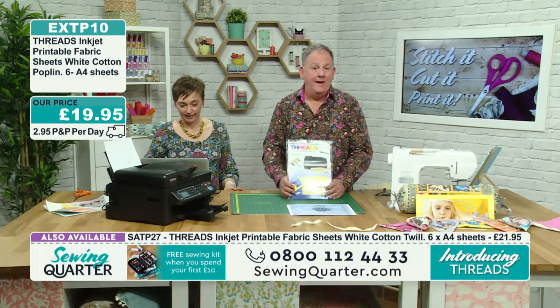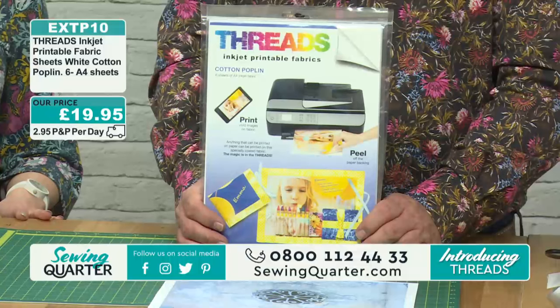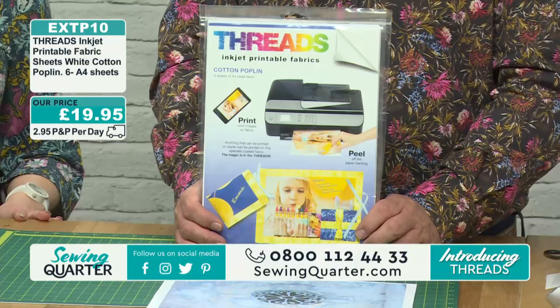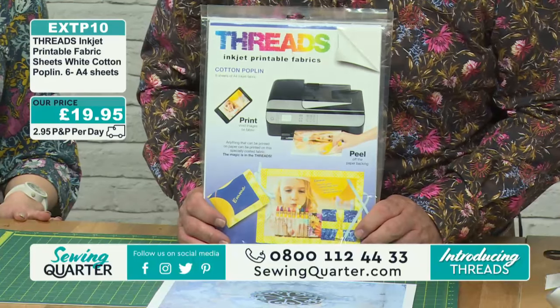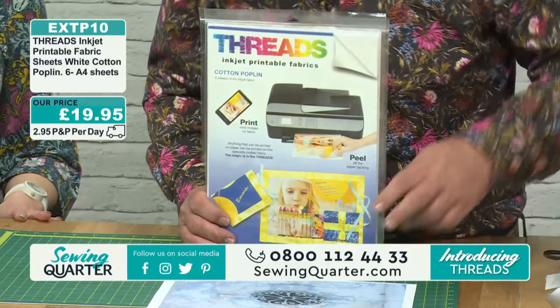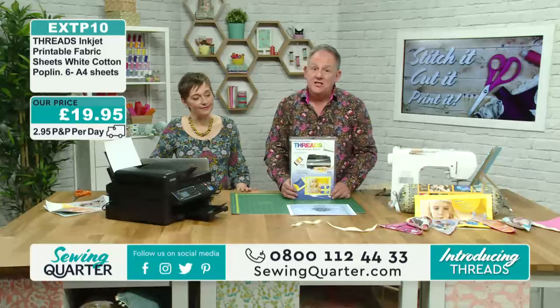So we're going to start with the poplin. This is the poplin. It's the Threads inkjet printable fabric sheets, white cotton poplin. You get 6 sheets for £19.95. This is the one most commonly used by quilters. What have you used this one for, the love hearts? And I think that lovely pencil case might be made out of this one as well. Oh no, that's the twill. Anyway, that's the poplin, 6 sheets for £19.95.